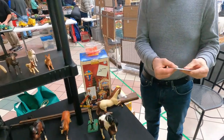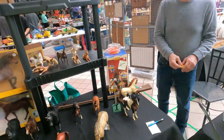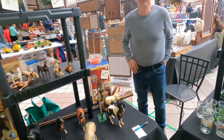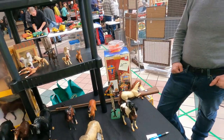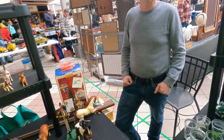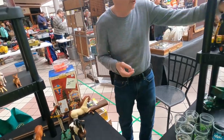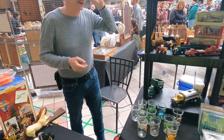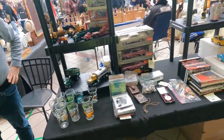I'm a collector of toys as well. I buy stuff to resell, but I also buy to collect. So sometimes I pay what stuff is worth just because I like it. I got stuff on my shelf at home that I paid retail for, or bought when it was new. It doesn't always have to be old. Like this stuff, I like a lot of the die cast.